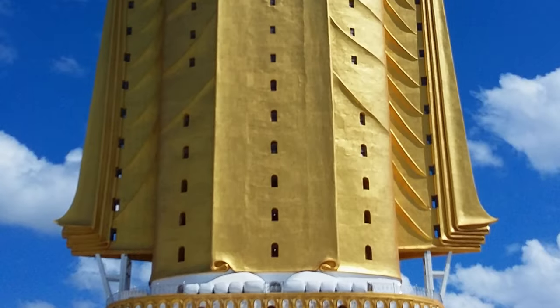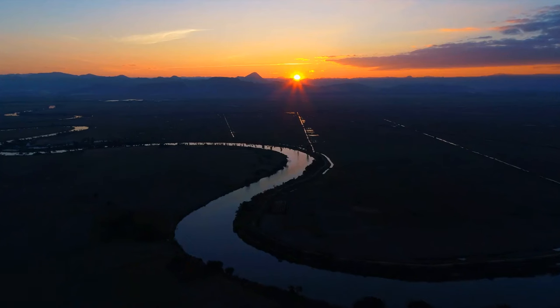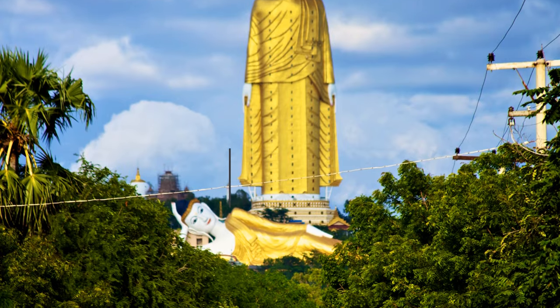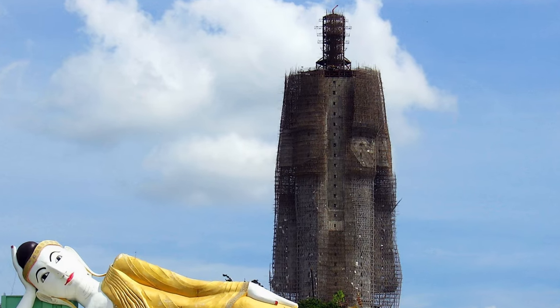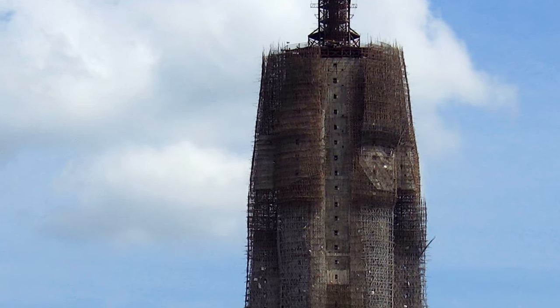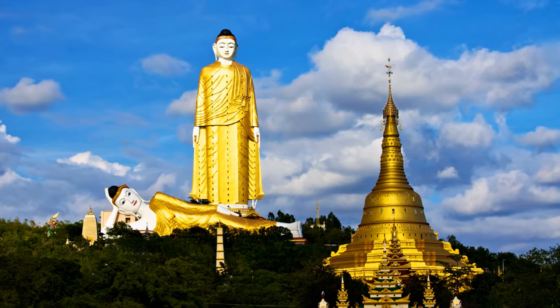The third tallest monument on our planet is the Laekyun Setkyar. It's found in a village called Katakan Taung in Myanmar. The statue is 423 feet tall. The construction of the monument began in 1996, and it took 12 years to finish. The monument was presented to the public in February 2008.